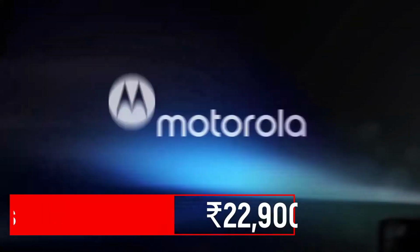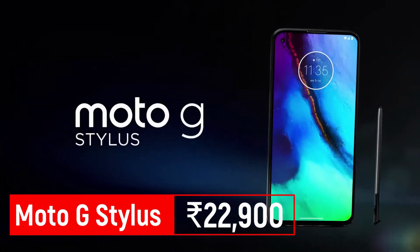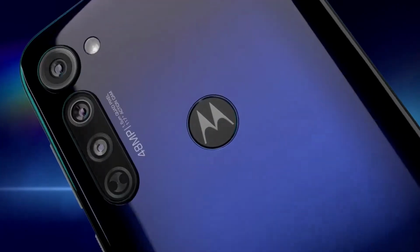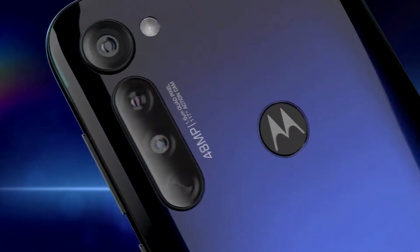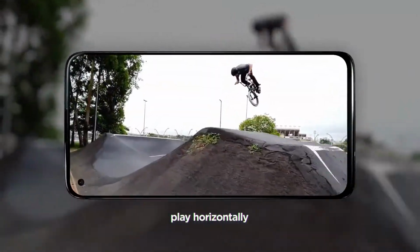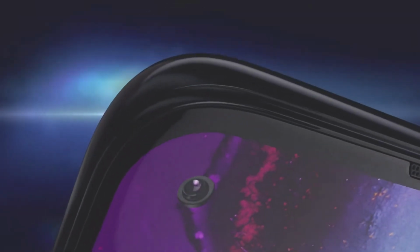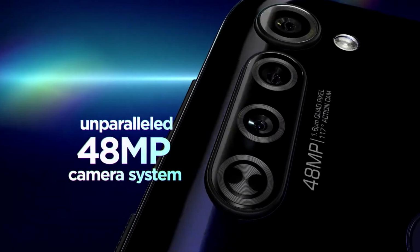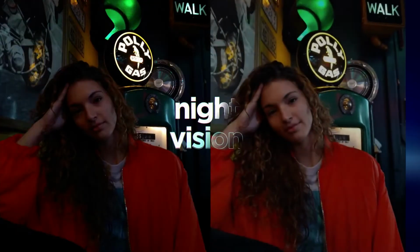The Moto G Stylus is a well-built budget phone with a stock Android experience. A big display, large capacity battery, interesting macro lens, capable 48-megapixel shooter and a Snapdragon 665 processor make this phone good for almost everyone. With the Moto G Stylus, you can even take notes directly onto your phone.